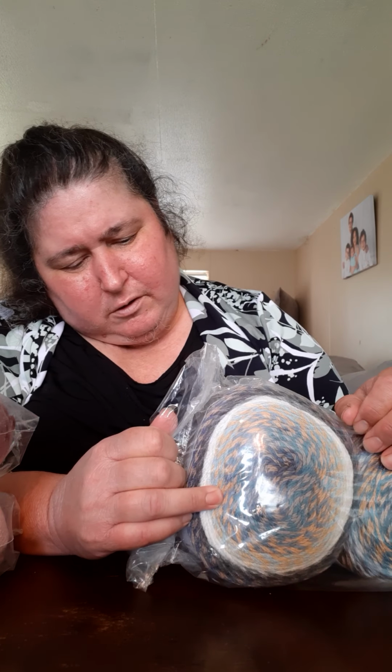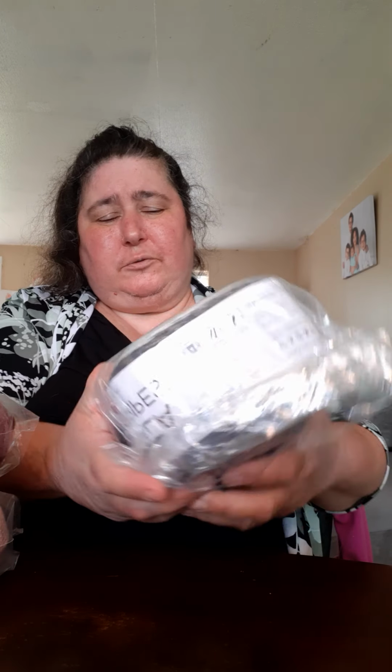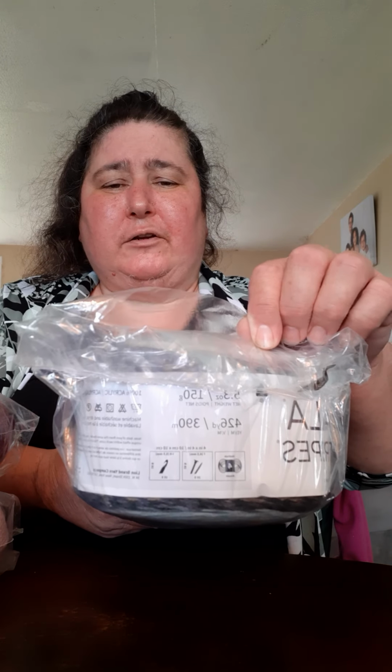Not sure what some of those numbers are supposed to mean. It's 100% acrylic. Oh, this is so much better. Light labels, I'm having so much easier of a time reading it. Oh my gosh. 5.3 ounces, 150 grams, 426 yards, 390 meters.